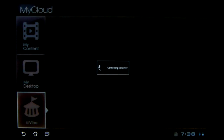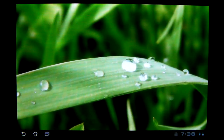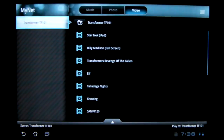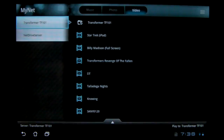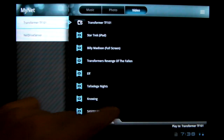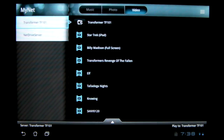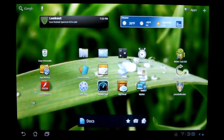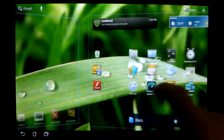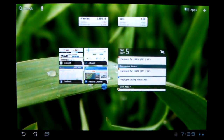And then this is kind of an internet radio, but it's really junky. I haven't found a single channel that's good. MyNet, I'm not really sure anybody knows how to use this. I think how it works is you can play content from your tablet onto other devices. So if you had a Wi-Fi enabled TV, you can stream it directly to your TV, no need for a cable. But I'm not really sure. So that's pretty much it for all of my productivity apps.